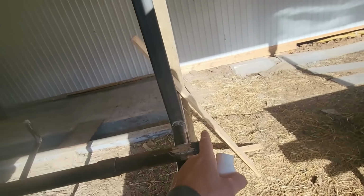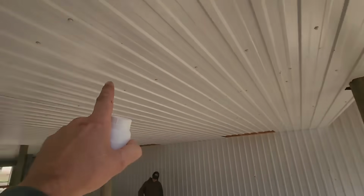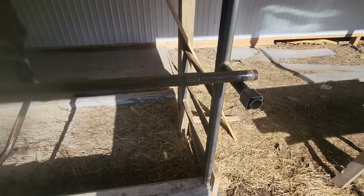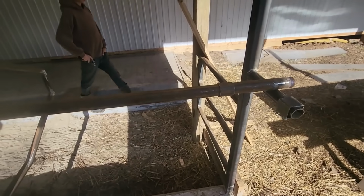And then the top part of the T will go back up and run back to the milk house in order to allow it to circulate. So it should work, I think. Right?